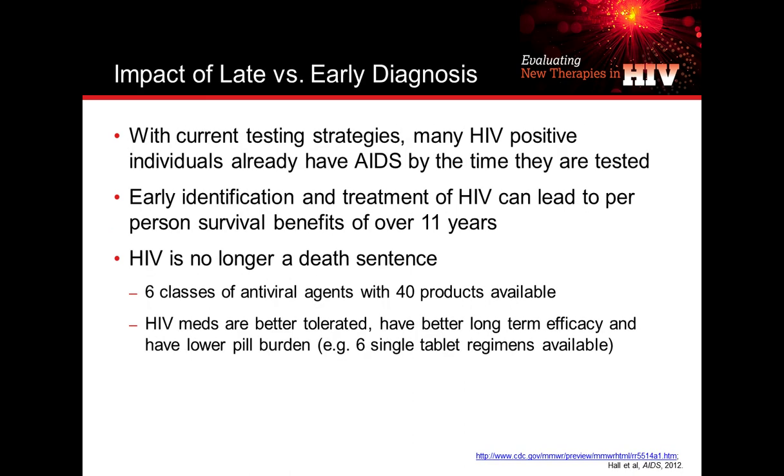The other reason to try to screen people as opposed to doing this targeted testing is getting people diagnosed early. With prior testing strategies or places where they're not really engaged in early testing or screening, many HIV-positive individuals may already have AIDS by the time they're tested. As you know, HIV has a long latency period. It takes a long time for HIV to progress to the point where you're at AIDS, where the CD4 counts are less than 200.